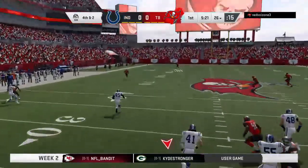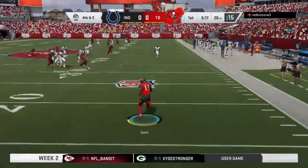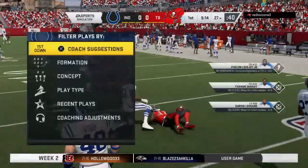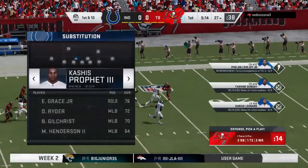And just a single punt for him in the loss last week as he sends this one away. Returnable here for Davis. A nice job on the return there, 16 yards. And the Bucs will get ready to go on offense.